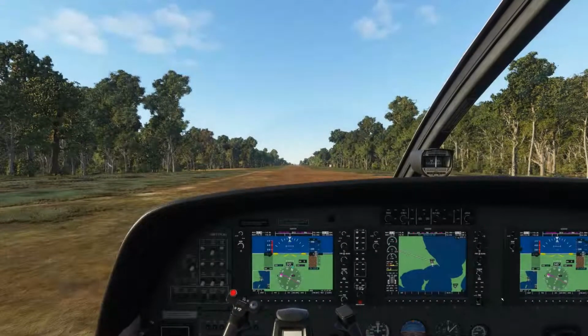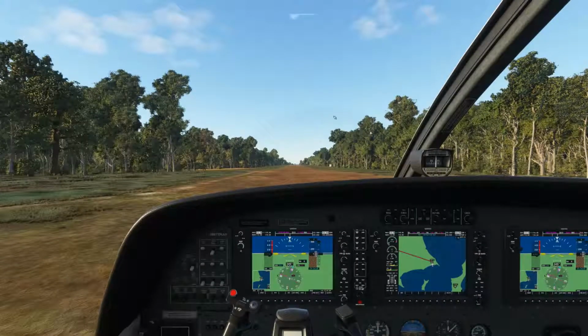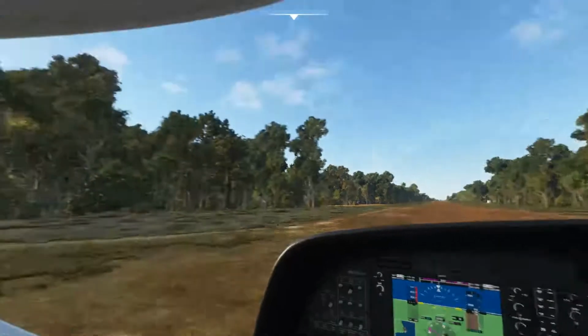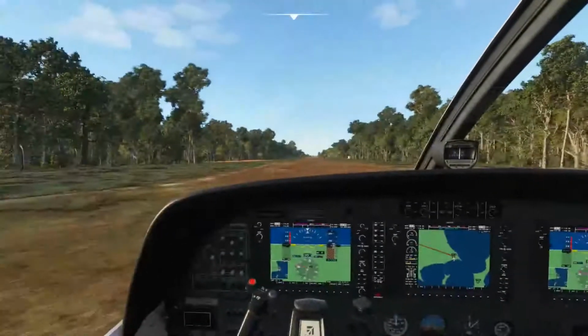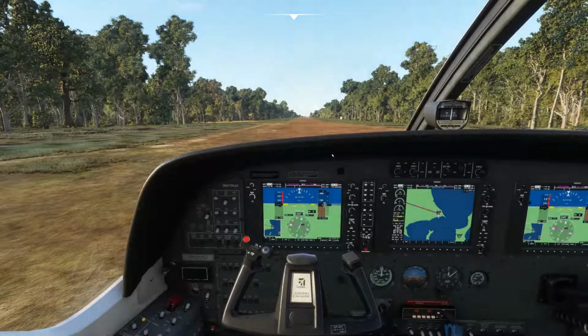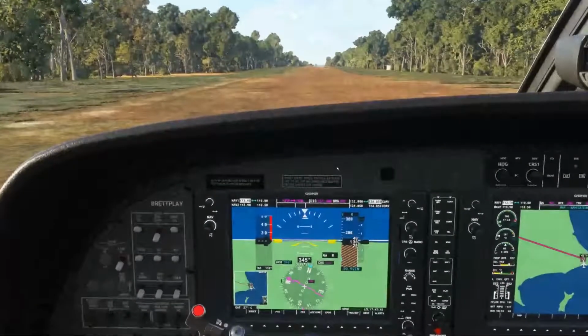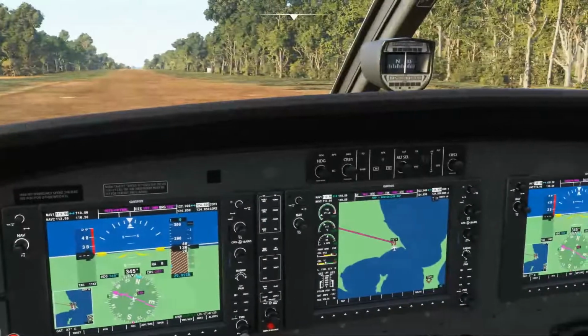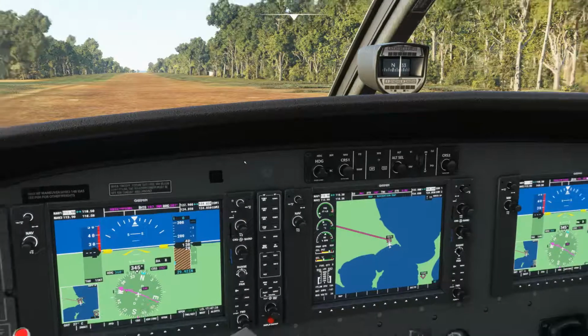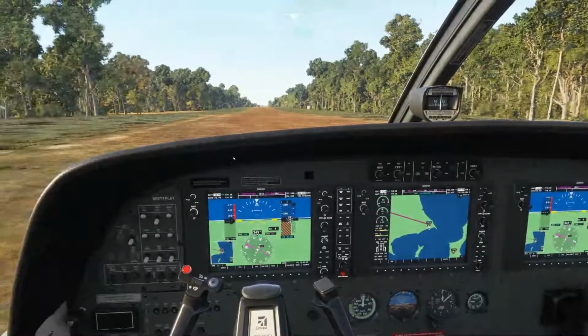Alright, we're on the runway, but it actually said the weather was going to be thunderstorms. Certainly doesn't look like it. So we are going from YBTK to YBRL. It's about a 1 hour flight, 197 nautical miles. ETA doesn't say because I'm not flying yet.